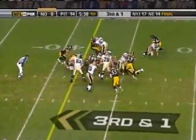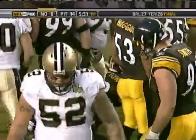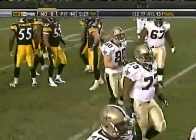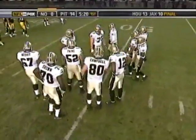Hand off to Deuce. McAllister fights his way forward, and with a generous spot, it looks like the Saints just picked up a first down. That looked like contact was made well short of the first down, but Deuce was able to get just enough. And it is a first down.